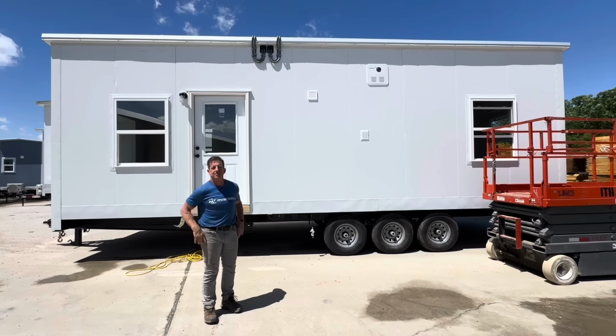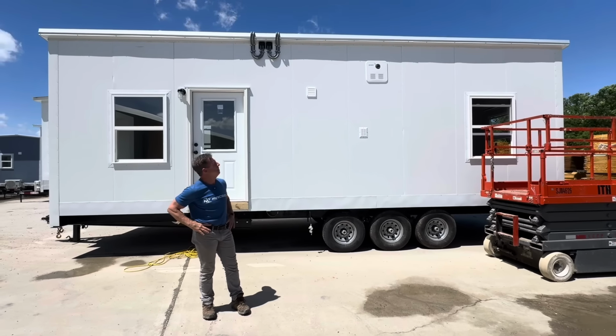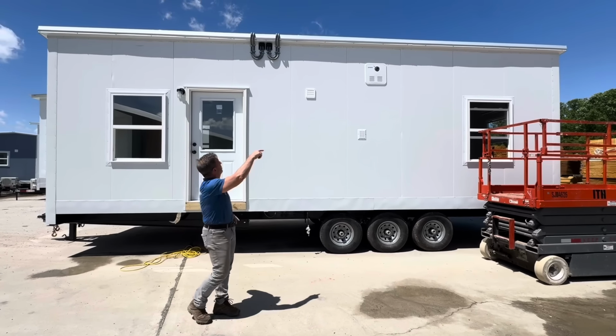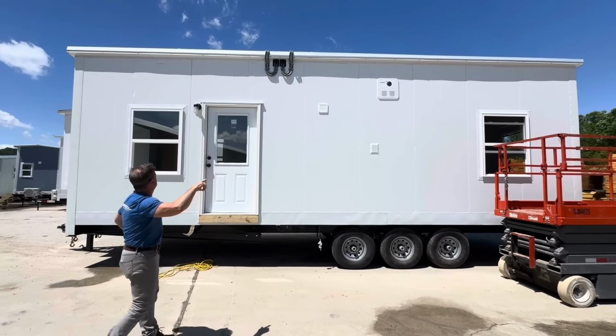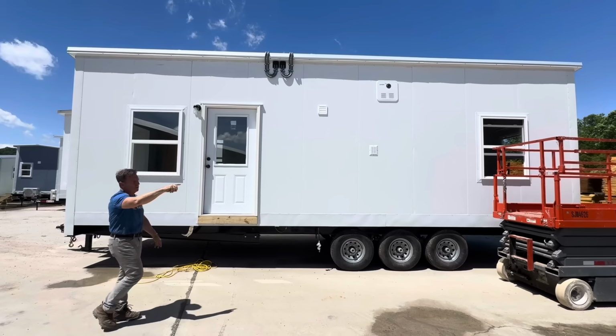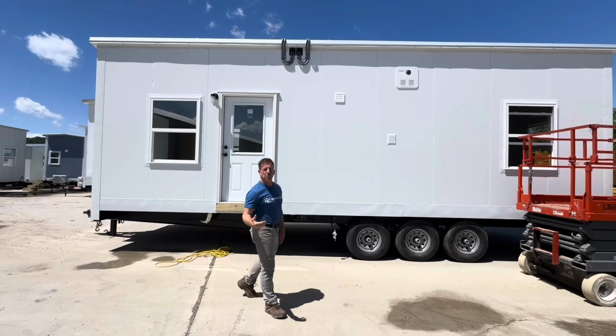Yeah, and a big thing, like Randy called it, one level living is what the big buzz is. One level living. Yeah. Now the windows are still needing to be put in on the high end. Is this the high end? Yeah, this is the high end. So we still got to put some transoms up on the top, just like our big Ace. We'll be putting them on there.